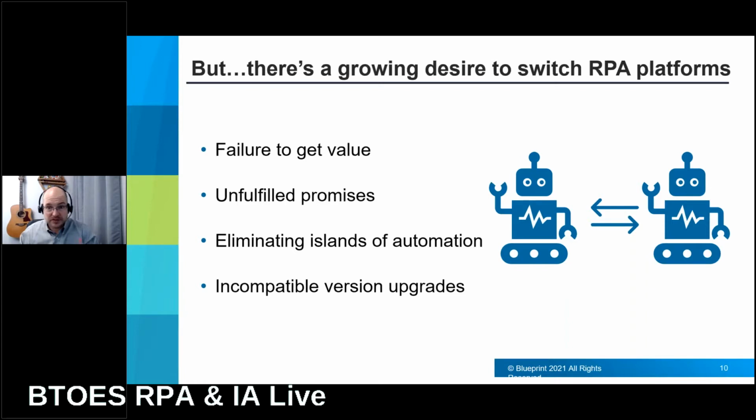So they're challenged with, did we pick the wrong tool? They really have, in some cases, unfulfilled promises by vendors that have tried to promote a larger adoption, and they're just having trouble utilizing all that. In some cases, they're eliminating islands of automation as they've grown in their automation discipline. They've had different groups that have spun up different technologies. They want to consolidate that onto one platform.